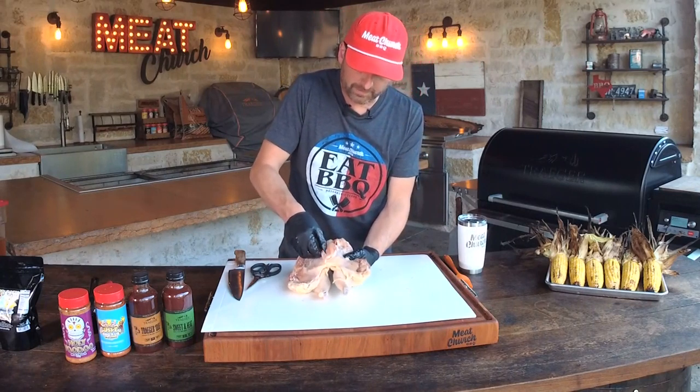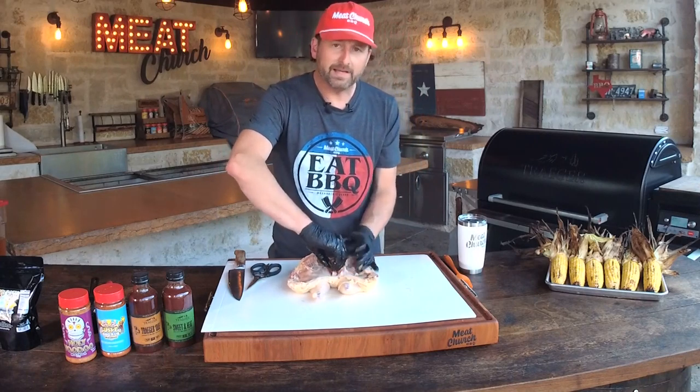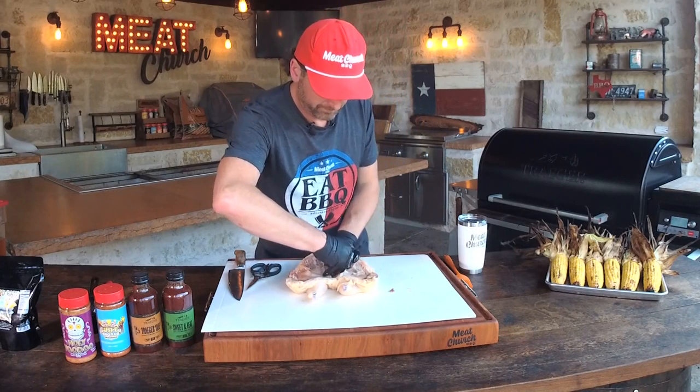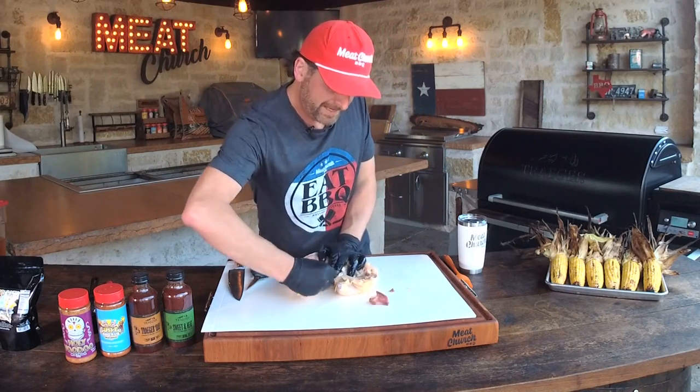And I'm just using my fingers to kind of work the meat off the side, and then I want you to take your hand, grab both sides, and I simply want you to pull it out. Can you do the same method with a turkey? You can 100% do the same method with a turkey.